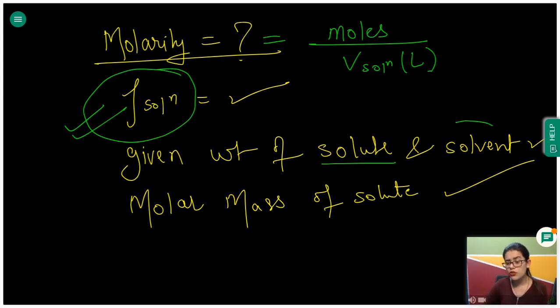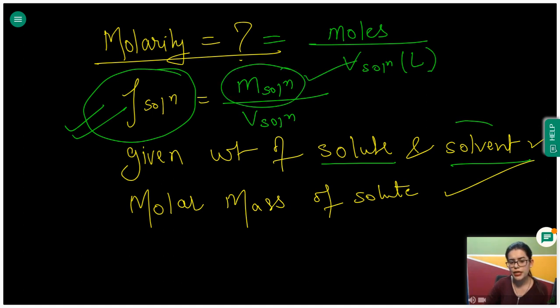Mass of solvent is given to you. Mass of solute is given to you. That means mass of solution is given to you, right? What is density? Density is mass of solution by volume of solution. So, mass of solution is given to you, and you have to calculate the volume of solution.